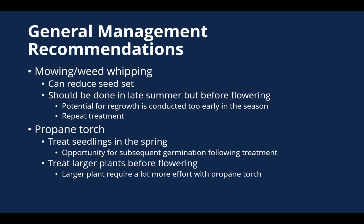But again, you want to time it just right so that you're avoiding that seed production. And then similarly, propane torching can be used to treat seedlings in the spring. The problem is if you do it too early in the spring, you can get subsequent germination following that and then still have plants grow. And then it can be used to treat larger plants before flowering, but those are pretty big, and so it may not be the best option because it just requires a lot of effort with a propane torch. So there is some applicability there, but you got to understand the limitations.